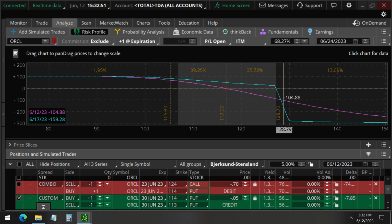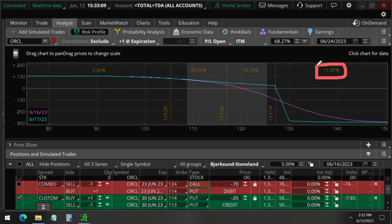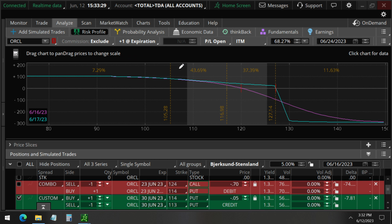And so the probability of our trade being a success is, you can see here, by expiration, which is June 16, there's only about an 11.6% chance that we'll be wrong, right? So essentially, we have about an 89% chance of being right, of the price being, this is the total of all these percentages, of being below 127, which is our break even at expiration. And so this is why we like to trade a little differently than the unusual options, these large institutional investors that trade. We are more profitable when we use these strategies.